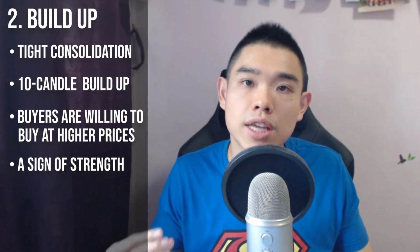And when you look for a build-up to form, you can now set your stop loss below the lows of the build-up. You have a reference point that you can use to set your stop loss. Another quick tip for you is that if you want to trade a build-up, what I realized is that the market can really go in either direction, up or down.